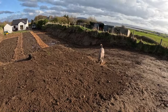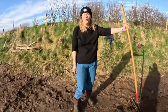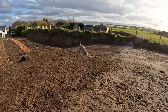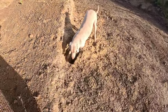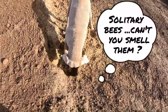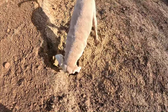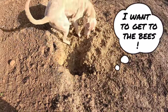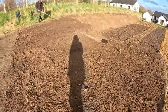It's not so good when Oscar decides to dig a hole in the ramp. Strong man, take over. Damn it. Oscar, what are you doing there, boy? What is going on there? What are you digging for? Huh? What's there? Do you want to help us? Strong doggy.